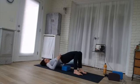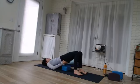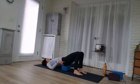So we want the glutes to be strong. Normally, I would not want you to be tucking for psoas, but this is just to get a little more tightness in the glutes. Then come back to more neutral, dropping the sit bones, lowering your hips down.